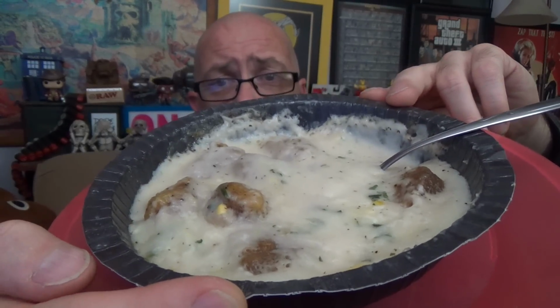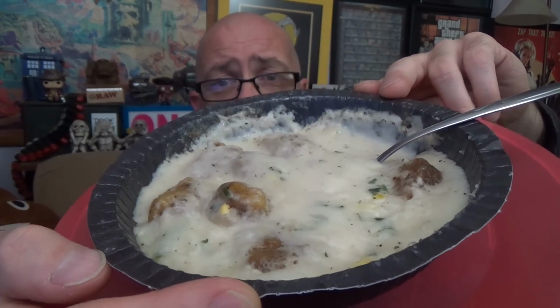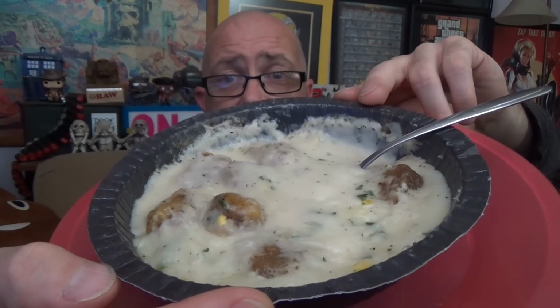But yeah, those fritters, as I was stirring it, I was counting them. I counted a total of 7. There might have been an 8th one stuck in a solid mass of frozen mashed potatoes there as I was stirring it. But yeah, no less than 7. We'll give it that.